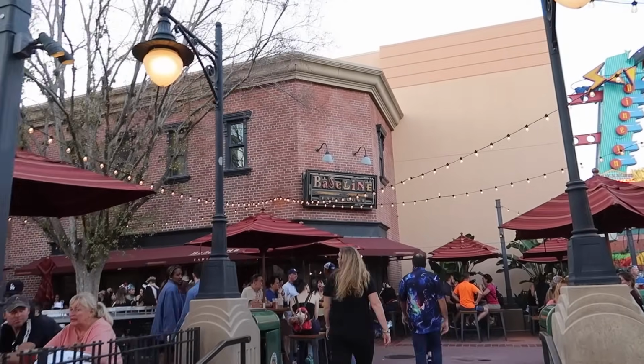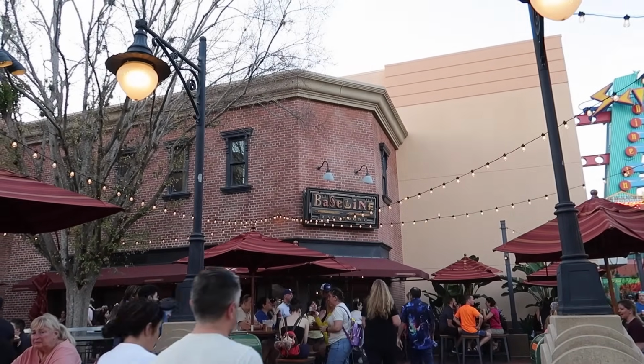I enjoy it. After that cookie, we do only have one stop left, but I saved the best for last. Of course, I am talking about the motherland. Baseline Tap House, baby. It would not be a trip to Hollywood Studios for me if I did not stop at Baseline Tap House. Not only is it my favorite place to hang out at all of Disney World, it's my favorite place to grab a drink and a snack.